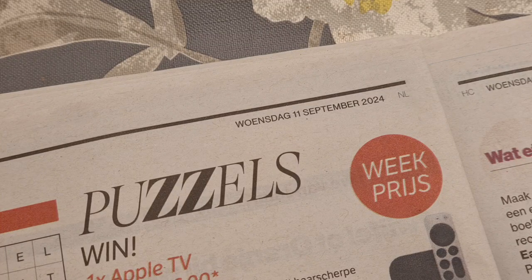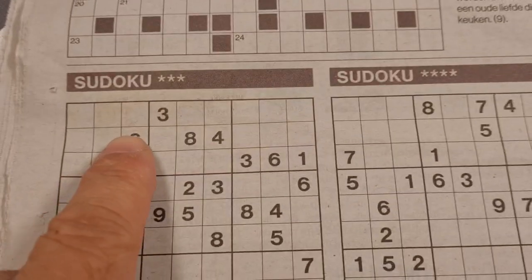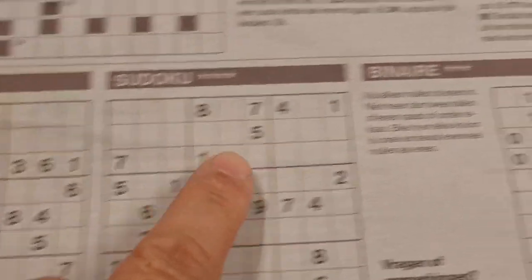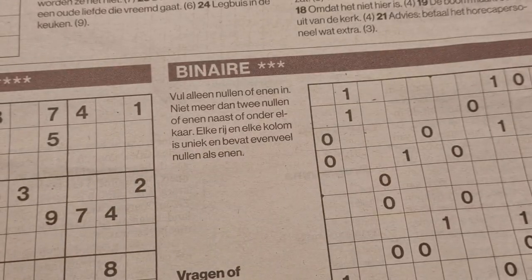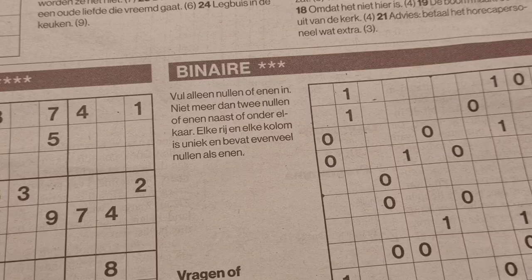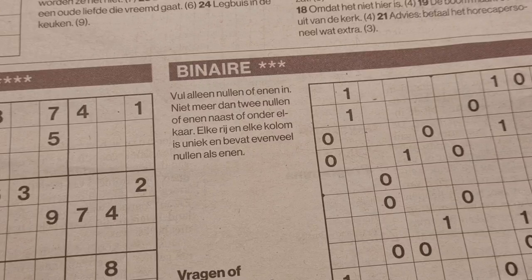2024, 9/11. We have here three regular puzzles, and those puzzles are the 3 stars, 4 stars Sudoku, and the binary. We have also in this newspaper an additional with extra puzzles. Let me show you the extra puzzles.